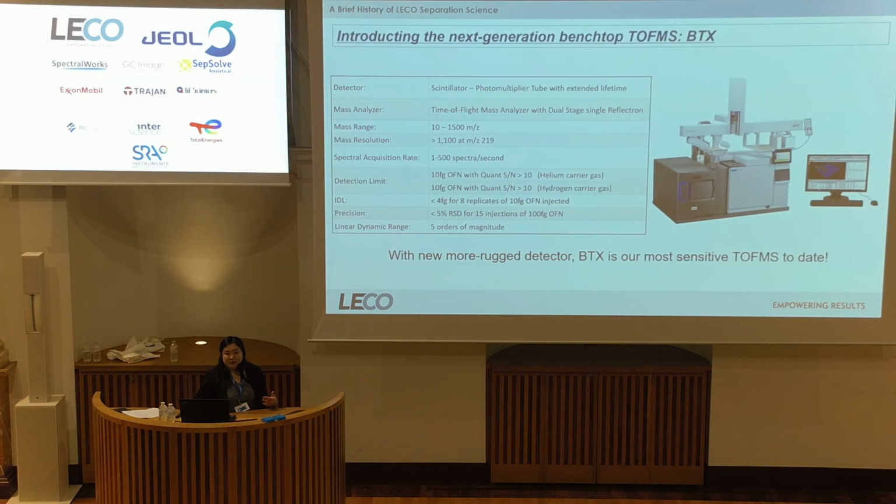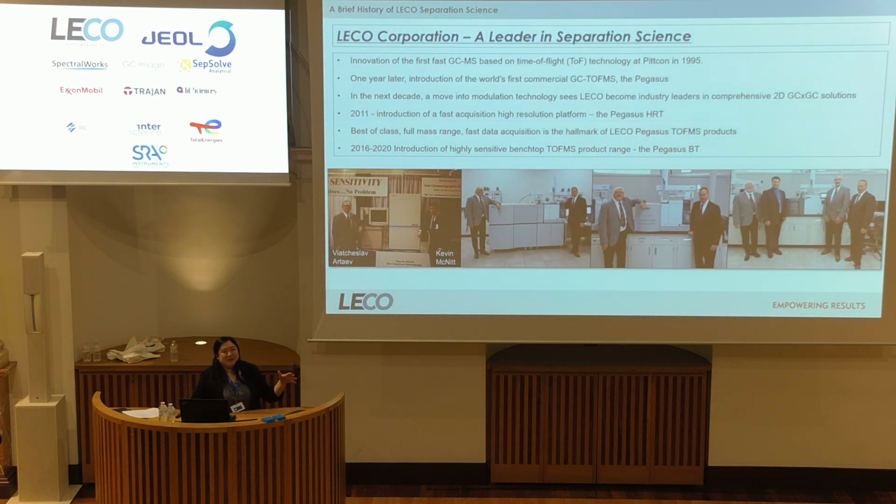I think it's always interesting to see the picture and see, as time goes by, all the different innovations that have happened in one lifetime, and just the promise of what this technology can continue to bring. It's fun to see the next generation of scientists continuing to work on this GC×GC time of flight mass spec technology.